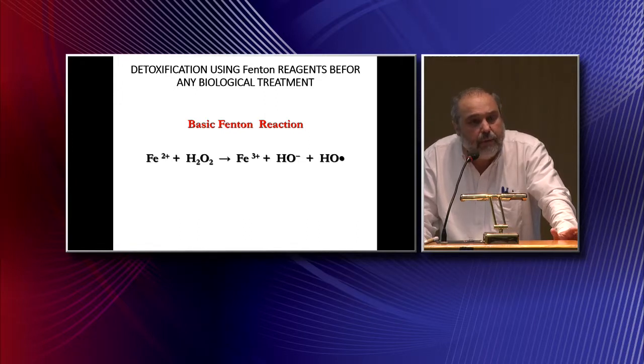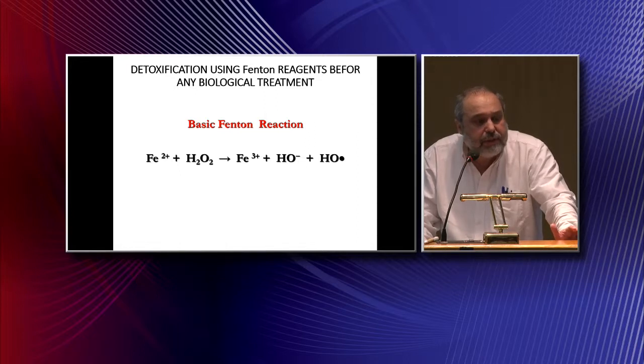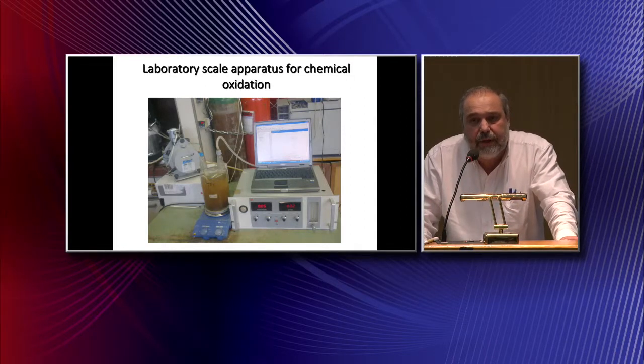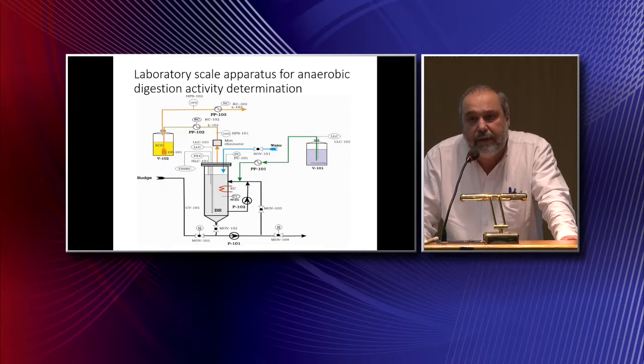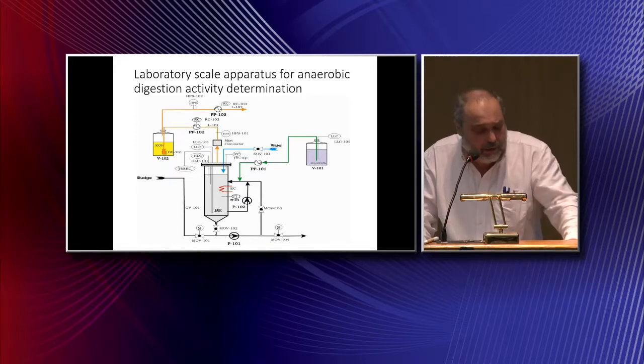In our laboratory, we try to process this kind of wastes, and we apply advanced oxidation processes, especially the Fenton process, which is very accurate and very effective on this kind of wastes. You can see the laboratory scale pilot that we used for the oxidation of these phenolic compounds. After the destruction of these toxic pollutants, it was very easy to continue with a biological treatment, such as anaerobic digestion or aerobic digestion, which we will see later.